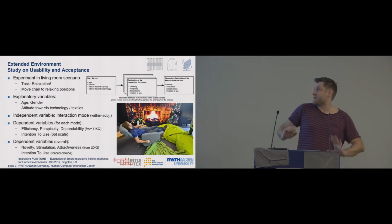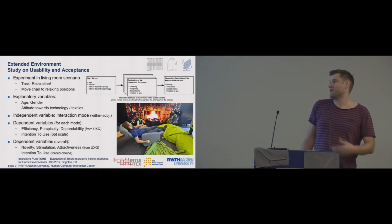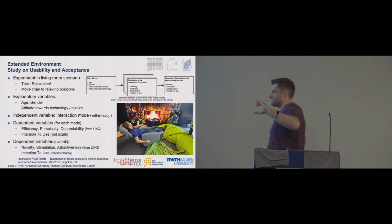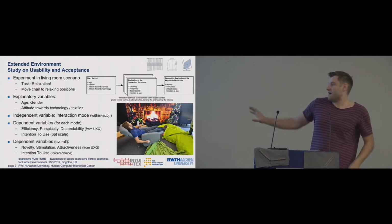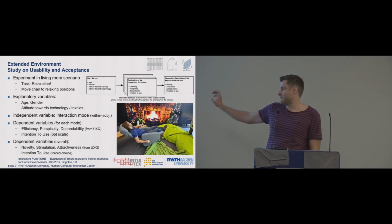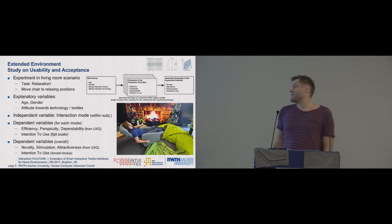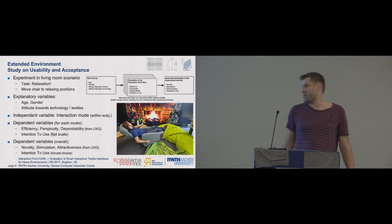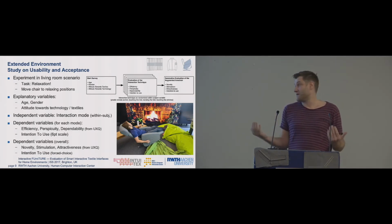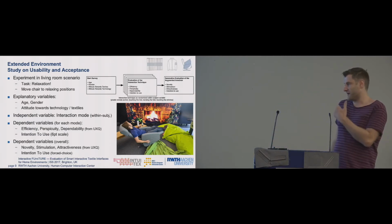And we assessed a number of different variables in the study, for example, age, gender, but also the attitude towards technology and the attitude towards textiles. And the order of the different interaction modes was randomized, of course, and we measured efficiency, perspicuity, dependability from the user experience questionnaire directly after interacting with the different interaction modes, and also the intention to use on a 6-point Likert scale. And then after the experiment, we did a summative questionnaire as well. And there we asked the novelty, stimulation, attractiveness of the armchair as a whole. And then we asked that the participants select one of the 4 interaction modes which they like most.